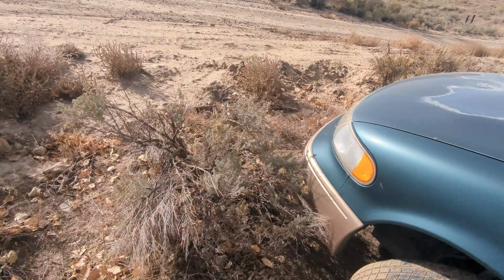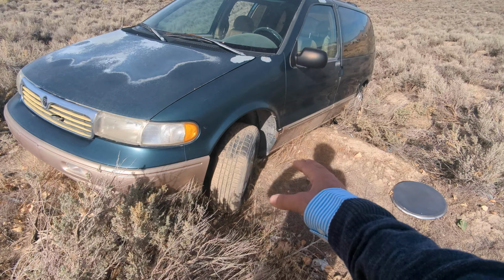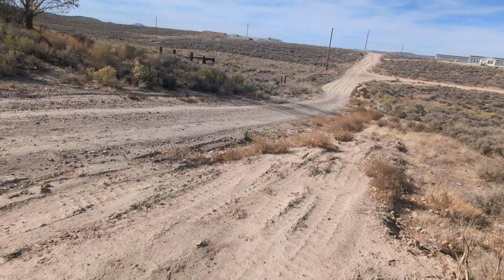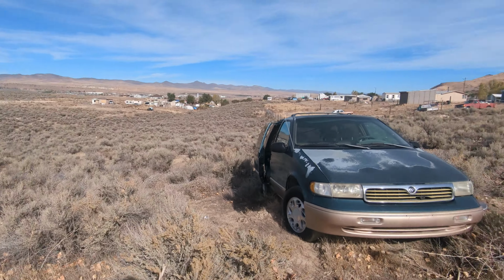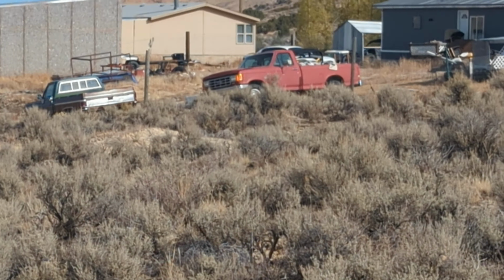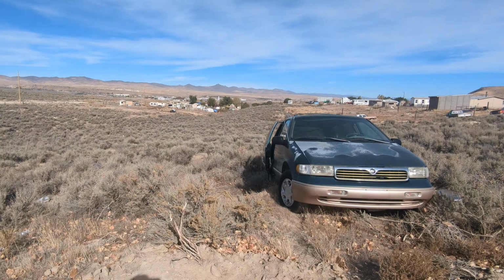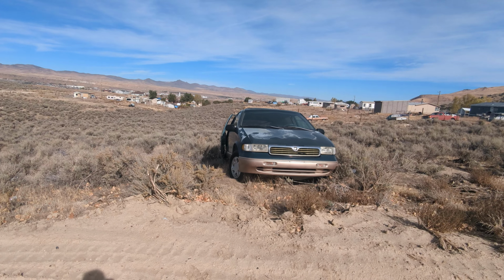I don't know why this is here. It looks like you can turn on the key and take it out, but you see it was stuck here in the mud and they just left it. There are many of these vehicles here, and some of the people around over there, you see over there, come and drag these vehicles, collect them, disassemble them and sell them for parts. That's just a good business idea, because there's no claim of ownership here.